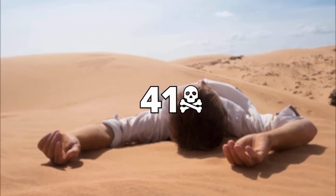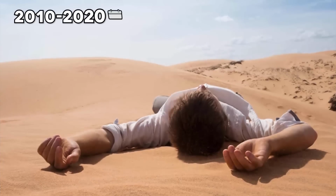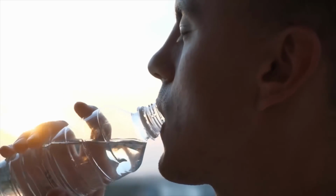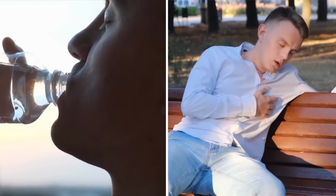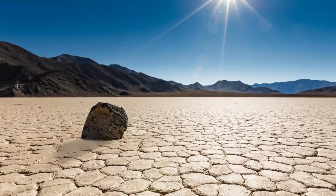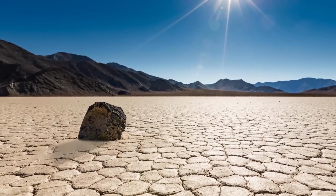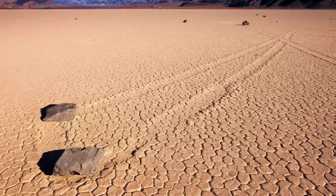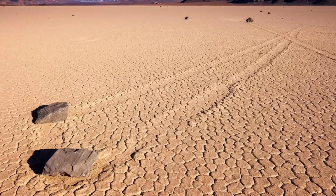41 fatalities were reported in Death Valley between 2010 and 2020 alone, living true to its name. You should drink enough water when hiking in this desert to avoid suffering from heat stroke. But despite all the obvious risks, the last thing you'd anticipate is to turn around to discover rocks chasing you. Are hallucinations being caused by the extreme heat? In actuality, the rocks are moving on their own.